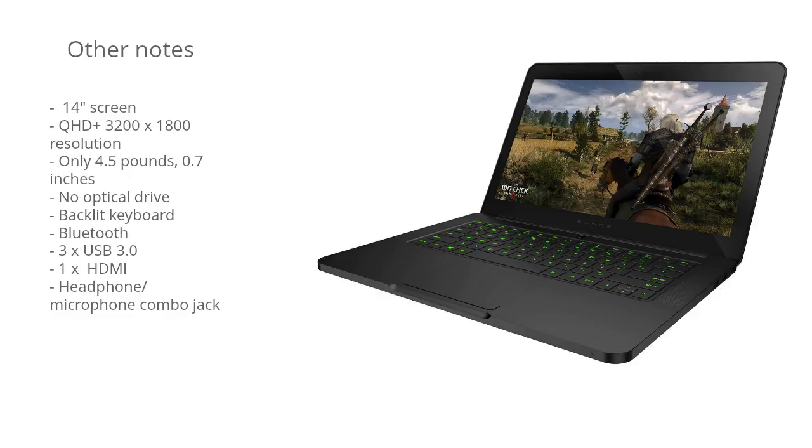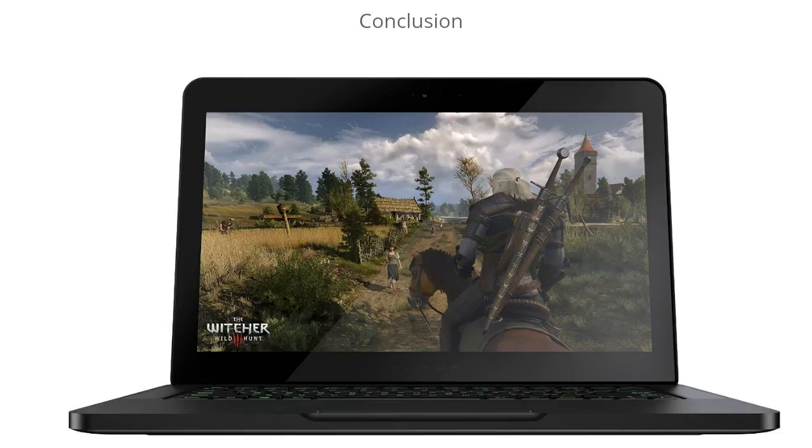It has a backlit keyboard, Bluetooth support, 3 USB 3 ports, an HDMI out port, and a headphone microphone combo jack. So to conclude, this Razer Blade is an awesome gaming laptop, especially if you need the portability, and performance is amazing with a Core i7, the 16 GB, and that GTX 970M.